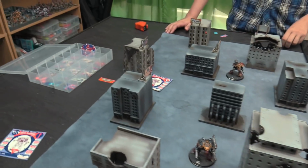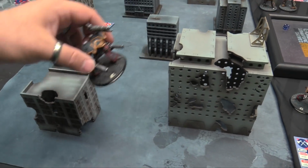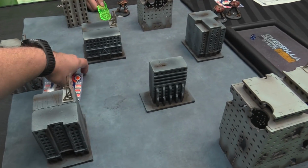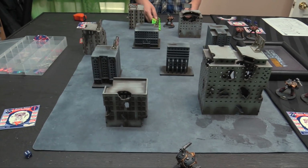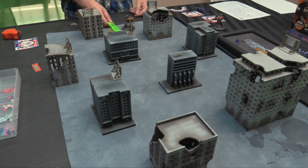So you get to be first player for this turn. You deploy within 12 centimeters of a table edge, and you've got here our ruined city that we're going to battle out in. The game was played on a 2x3 board, which is a weird board size, but meant that the game was fairly confined because there's a lot of maneuvering in this game, and you're kind of pounding through a ruined city while you fight each other.